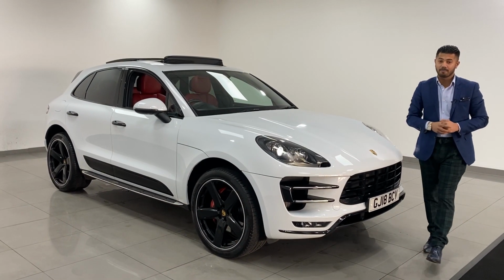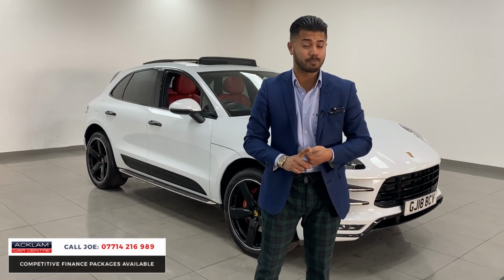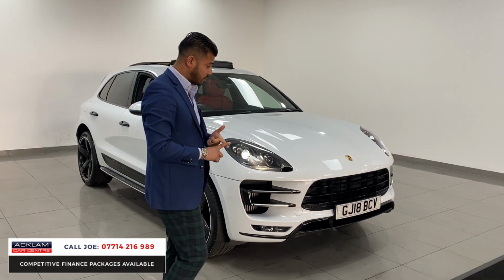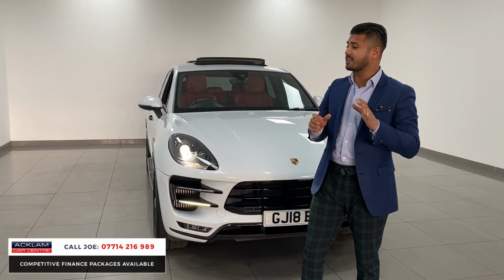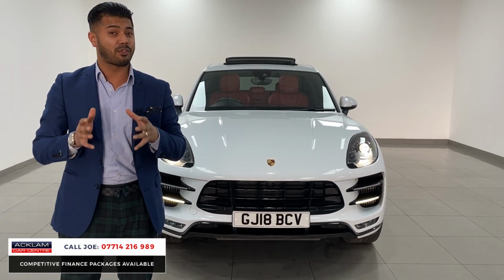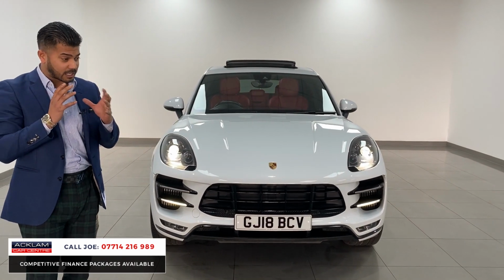This is the Porsche Macan, the 3.6 Turbo, which is 400 brake horsepower, 0 to 60 in 4.8 seconds, in the beautiful white, full service history, 2018 registration. Now this car's got a massive specification. The Porsche Turbo comes very well spec'd as standard anyway, but then this one's got over £10,500 worth of optional added extras, and I'll go on and show you as much as I can.